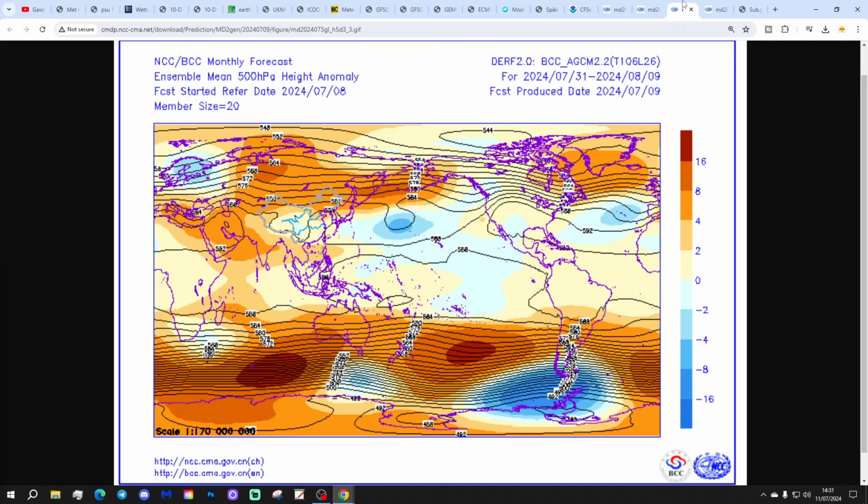The next 10-day period will be the 31st of July through to the 9th of August. High pressure going more towards Iceland and Greenland. Low pressure to the south, and there's a trough over Scandinavia. Probably rather cool with northwesterly winds. Could be a bit showery.